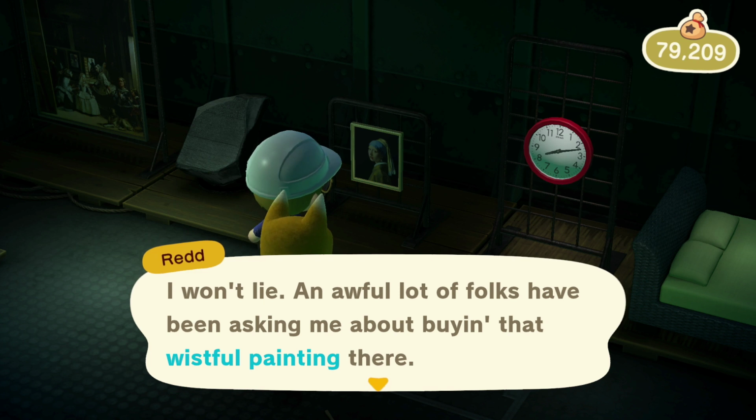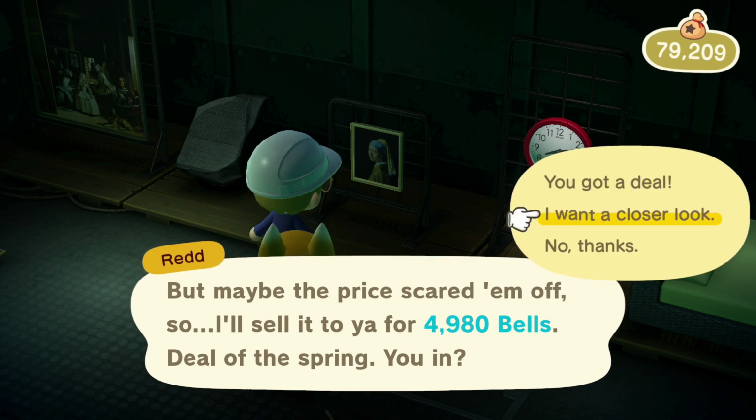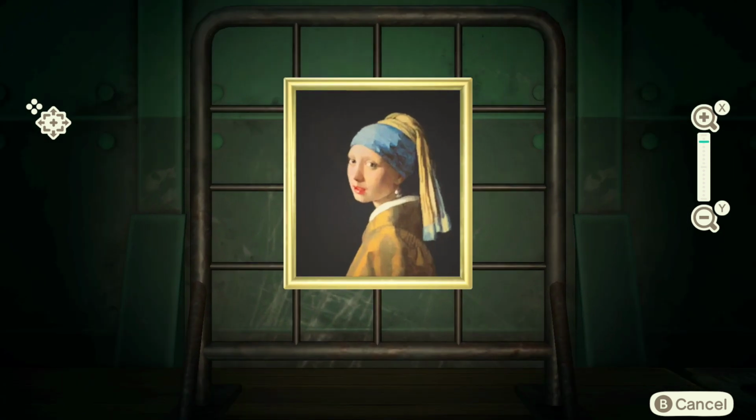Oh my god. But maybe the price scared him off a bit. I'll sell it for $40,980. Deal of the spring union. I want a closer look. Okay, so they'll let you take a closer look, so that's good.